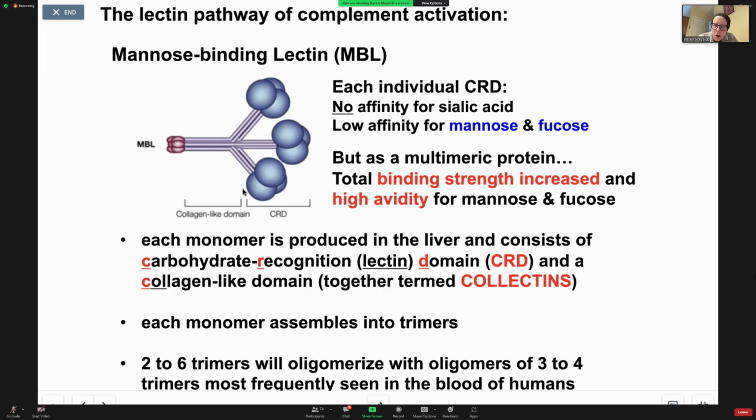But when you have a molecule that has oligomerized, a mannose binding lectin that's oligomerized, it's a multimer, right? Monomer, monomer, monomer, and so on. Now, with this multimerization, you have increased binding strength. Now you have high avidity, high binding to the sugars that you would find normally on a pathogen like mannose and fructose. There's still absolutely no binding to sialic acids, even with the monomeric form or multimeric form. So there is this level of specificity once this whole molecule comes together.